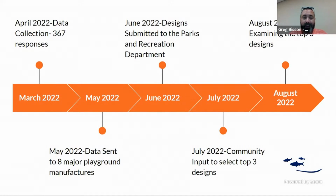That data was then sent to our representatives for the largest manufacturers of playgrounds. They all took that data and submitted a design to the Exeter Parks and Rec in June of 2022. July of 2022, the community selected the top three. And now we are here in August to go over the designs and see what we have in store for the new Planet Playground.